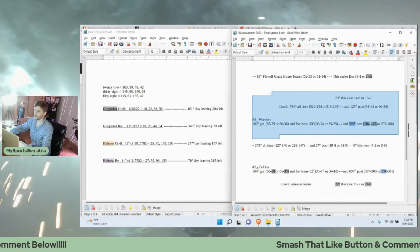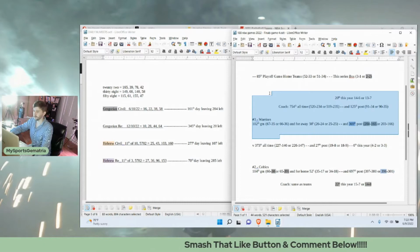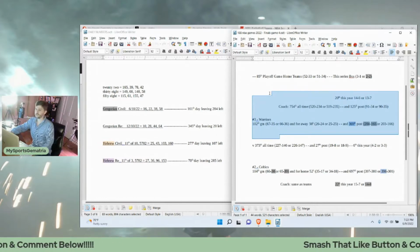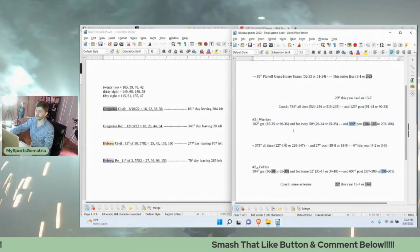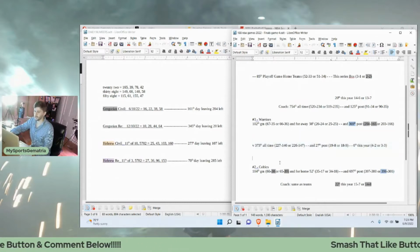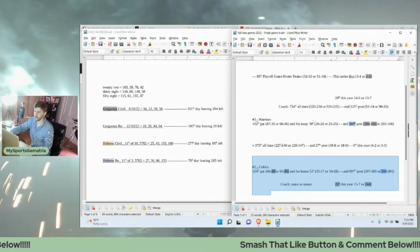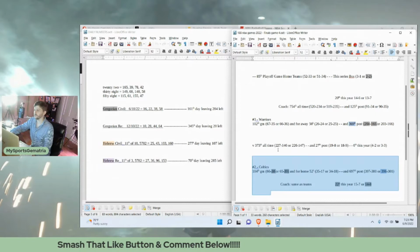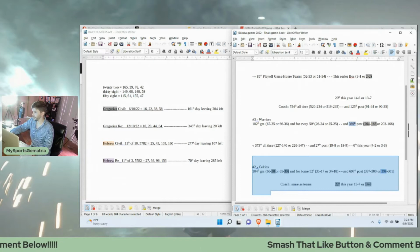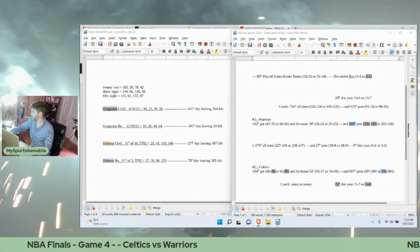Right here is the road team, their coach's record, his playoff record, the team's season record, their road record, their postseason record as a team all time, as well as their postseason record for this season in particular. In the middle is the head-to-head record between the two teams all time, as well as for this season in particular, as well as for the postseason all time. At the bottom is the home team, their season record, their home record, their coach's record, their postseason record as a team, as well as their postseason record for this season in particular. So let's go ahead and jump right into this game.